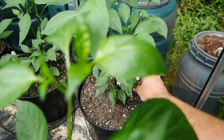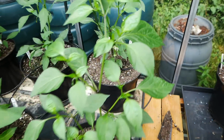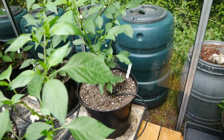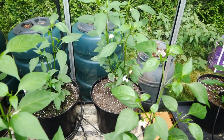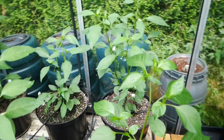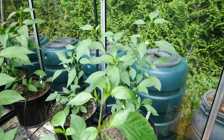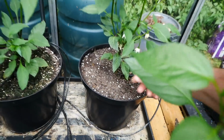So here, just picking out the weeds. But over there's another jalapeno Goliath. Never grown them before, so it'll be interesting to see how big they actually are compared to normal jalapenos. But yeah, he's doing well. Lots of nodes, lots of branches, got quite a firm base.